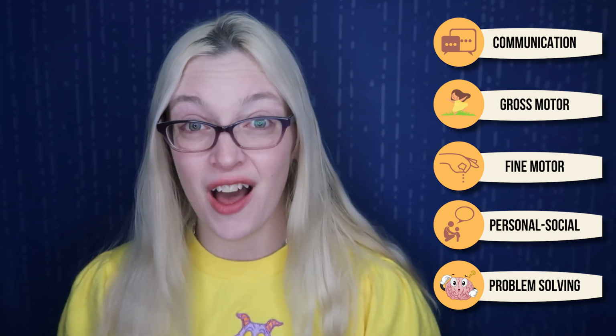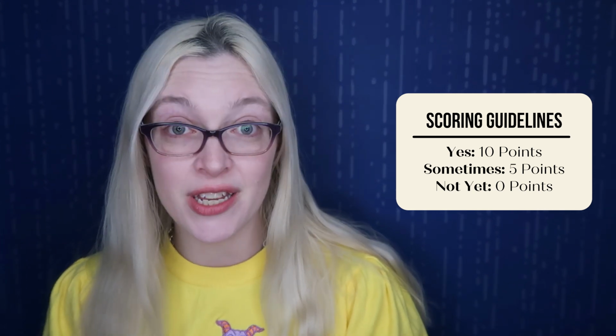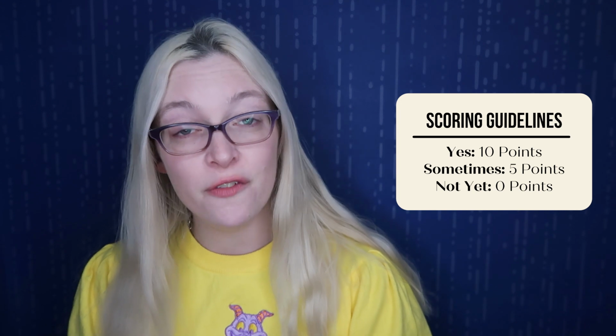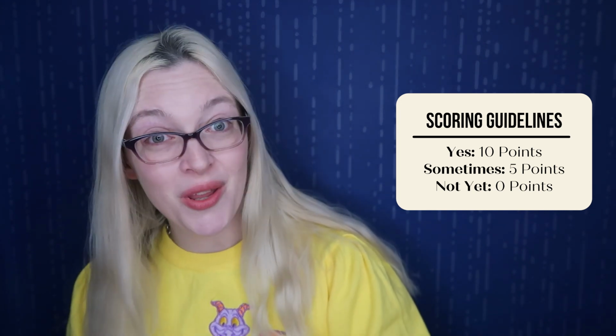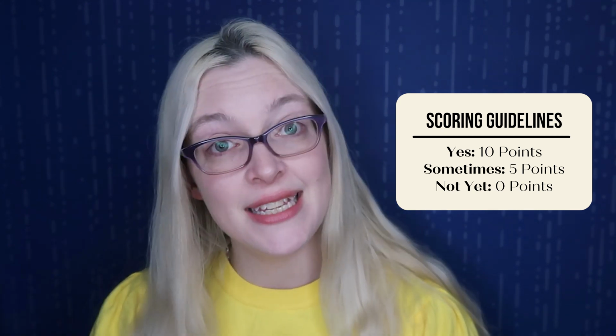Within each of these 5 areas, you're going to be asked 6 different questions about whether or not your child is able to do a given thing. For each of those, you're going to score your child 10 points for yes, 5 points for sometimes, and 0 points for not yet. Once you're finished with an entire section, and I'll let you know when that is in this video, you're going to add up your score and see if your child meets or exceeds the cutoff score.